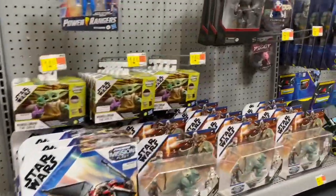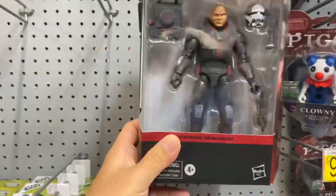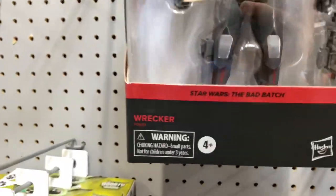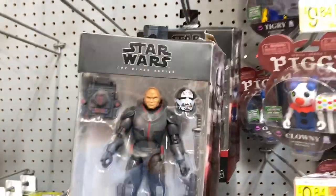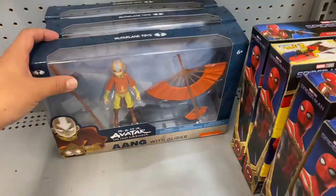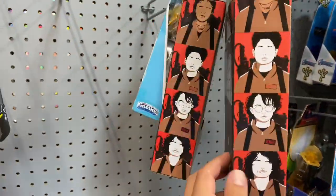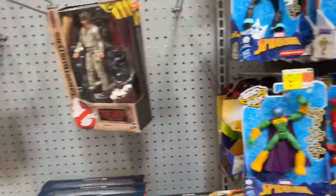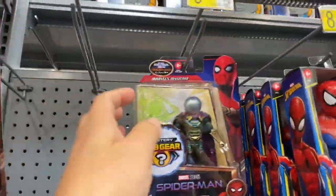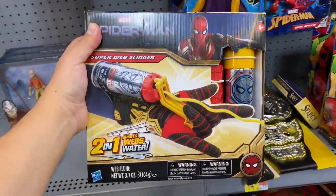And then over here we got this guy. I haven't seen this guy before either. If you're into the Star Wars Black Series. Kind of messed up right there, but it's from the Bad Batch series. Okay, over here we have some Aang with the hang glider. Already got that. Here goes some more Afterlife figures. Here goes some from the new Marvel Spider-Man set. Here goes Mysterio. And then we got these web shooters here.